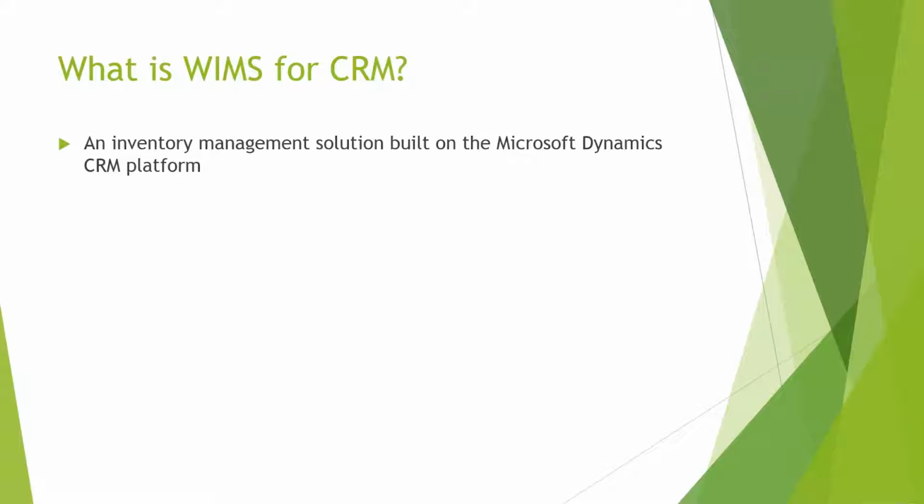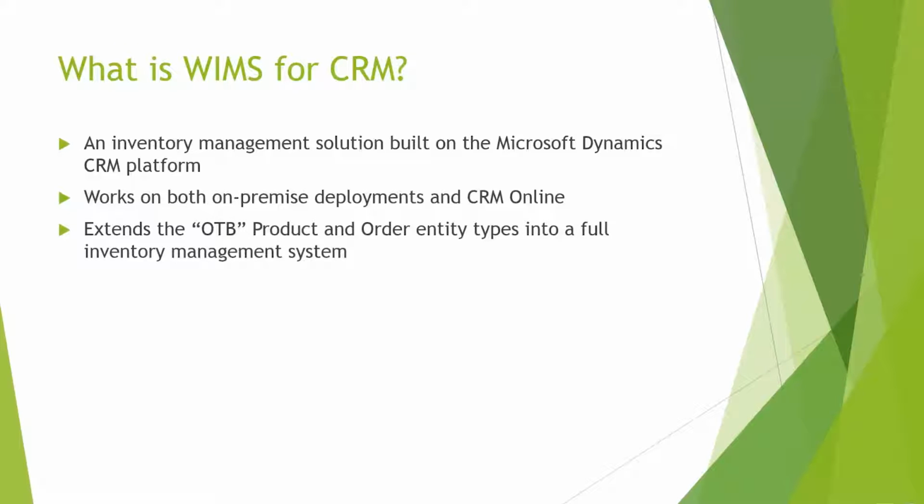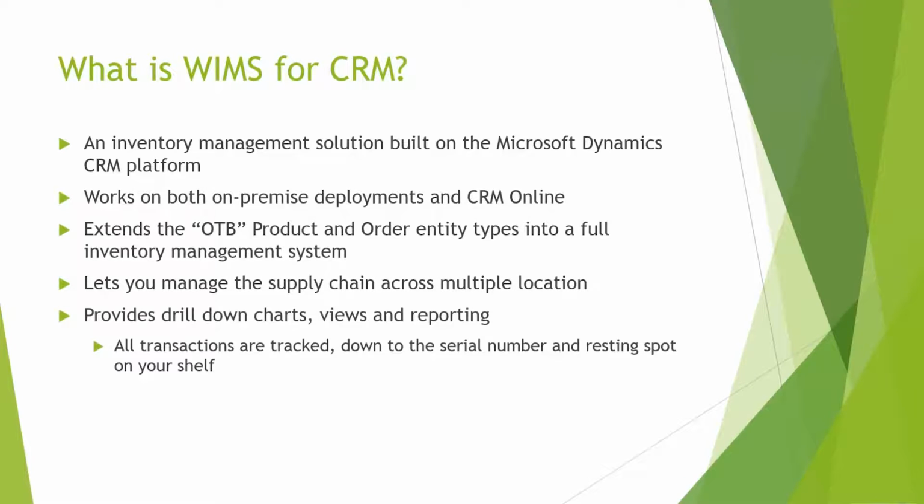So what is WIMS for CRM from a very high level? Well, WIMS for CRM is an inventory management solution built on the Microsoft Dynamics CRM platform. For those of you who have CRM already, you know what a scalable and flexible platform it is. Our solution will work on both on-premise deployments and CRM online, and it extends the out-of-the-box product and order entity types into a full-blown inventory management solution. It lets you manage the supply chain across multiple locations and provides drill down capabilities through charts, views, and it has very advanced reporting features. All transactions are tracked in the system, so you can drill down to either the serial number level and then all the way down to the resting spot on your shelf or the bin location as well.